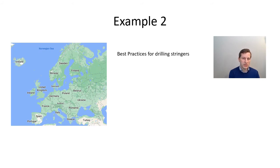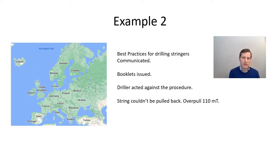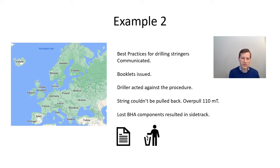And again, this sidetrack could have been avoided if we could act immediately, if we were sitting behind the driller, analyzing data on site, and we could prevent that situation. We could remind them of the procedures and the drilling parameters for drilling stringers in real time, with 2 seconds delay, if we only saw what the driller is attempting to do. So that sidetrack would have been avoided if we were on site and not supporting the job remotely.